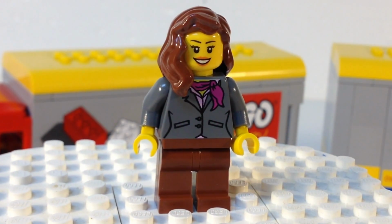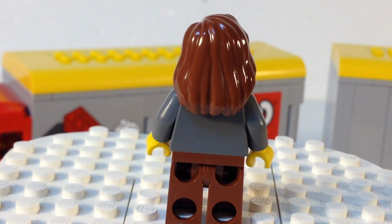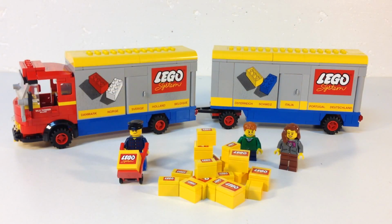And here is the female. Again, this is pretty standard, generic pieces here for the female and all the minifigures in this set. So what do you think? Pretty awesome truck. I think it looks cool.